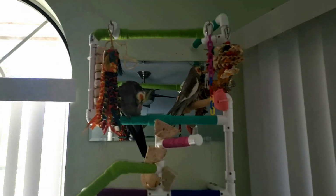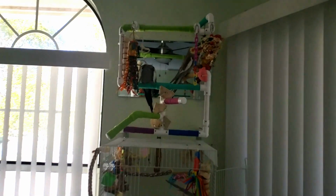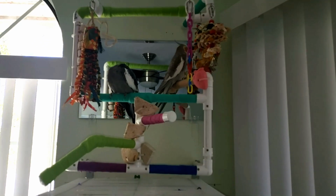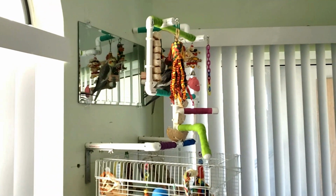So that screw thing is holding this nice and secure, so it gives it some more stability. But I think this PVC play stand is gorgeous. I think it's beautiful with all the colors and the white. I just think it looks so modern. But this is amazing. Yeah, I think it's really cool.